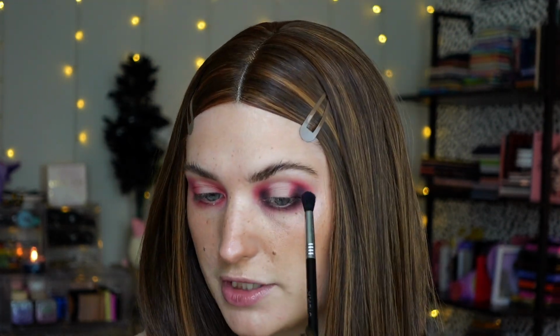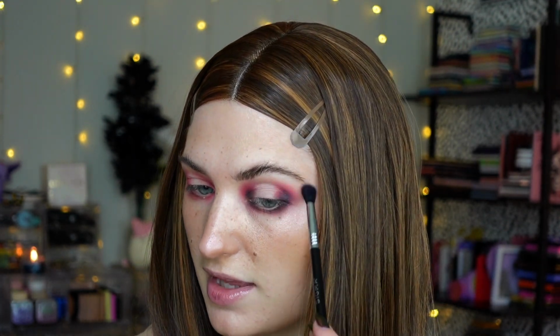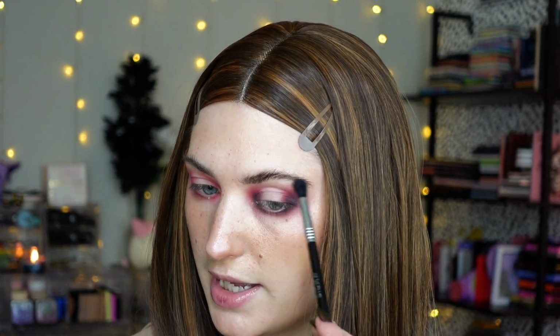Going in with my orange now and doing the same thing, just going right along the edges.